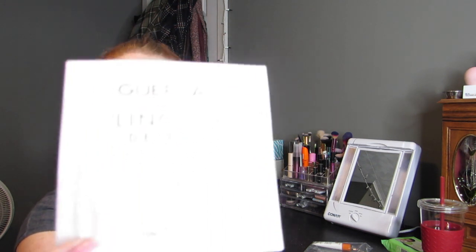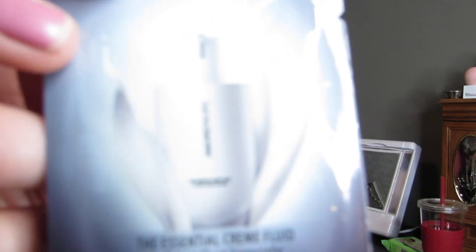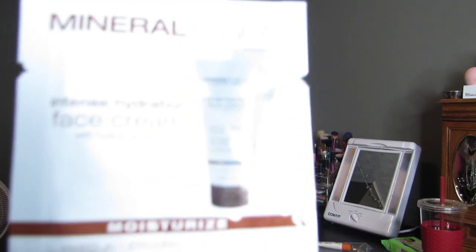Holy shit. I have, oh my god, nope, not even gonna try. Looks like this is a foundation sample. Oh, looks like a moisturizer sample. The Essential Cream Fluid. I'm gonna use it, but I'm just questioning the title. I'm just like, what the heck? I have another moisturizer, Mineral Fusion Intense Hydration Face Cream. And then, let's see, what the heck?